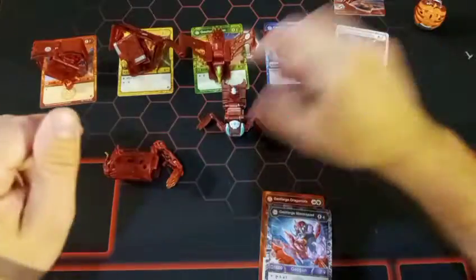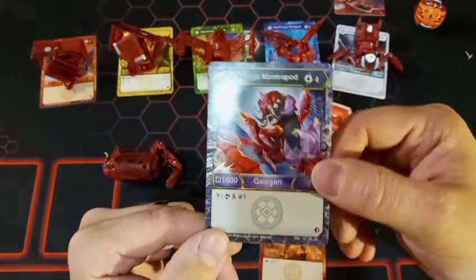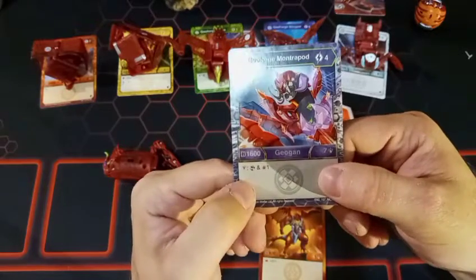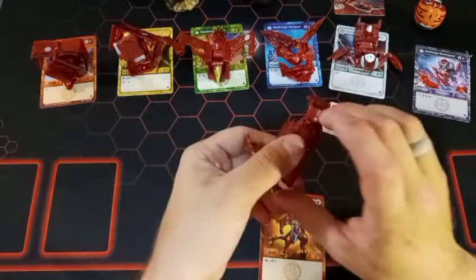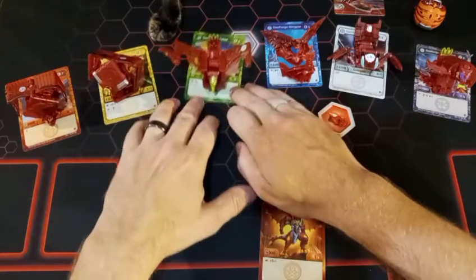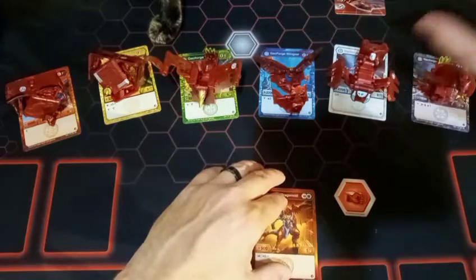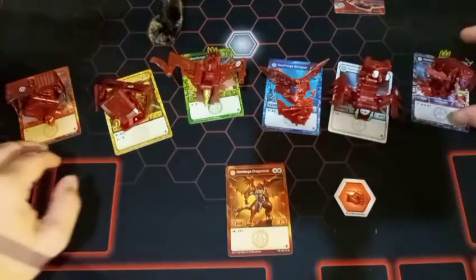Let's move those. And now for Geoforge Mantrapod. 4 energy to bring out, 1600 B, 7 damage, and Victor gets to scan the top card and draw 1 card. All right, and here are all 6 individual. But who are we missing? The 6 Geogon. The 6 Geoforge Geogon that come with this set.